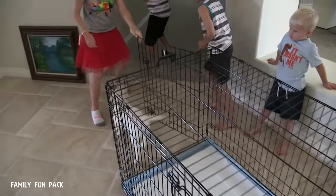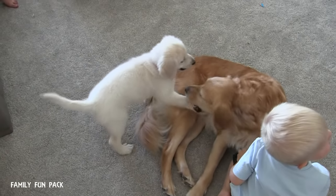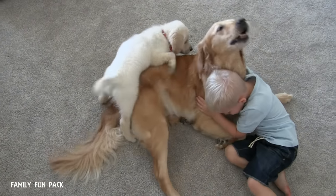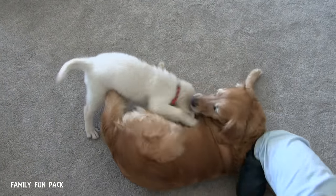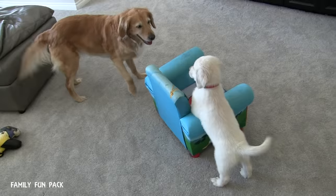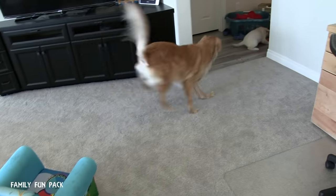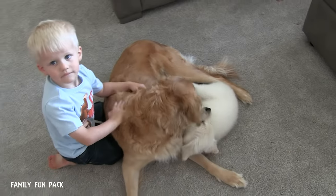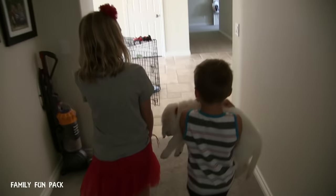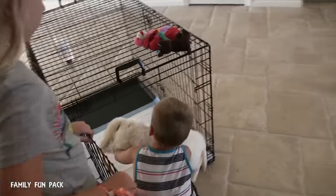We also give her plenty of playtime. They're so cute. But after your playtime's over, be sure to put your puppy back inside her crate so she doesn't have an accident around the house.